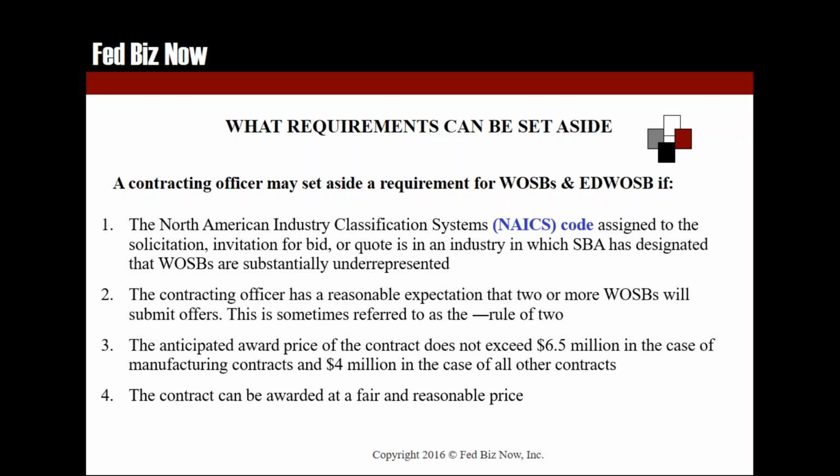Then 4, the contract must be awarded at a fair and reasonable price. Now, I will tell you, there are some regulations under the Small Business Act that allow contracting officers to give you a little bit of leeway on price. Every single thing is not done on price, but you will hear a lot in the federal arena that everything is all about price. It is not. Not all the time.